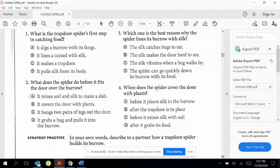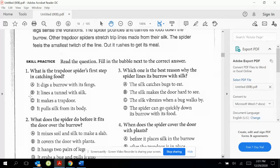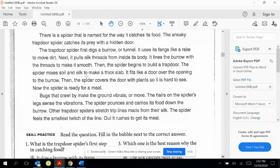So you can look back. It says, what does it do before it fits the door over the burrow? So you want to find out where it makes the door. Begins to build the trapdoor. Covers the door with plants. Okay, so what does it do before it makes the door? Next, it pulls silk threads from inside its body. It lines the burrow with threads to make it smooth.